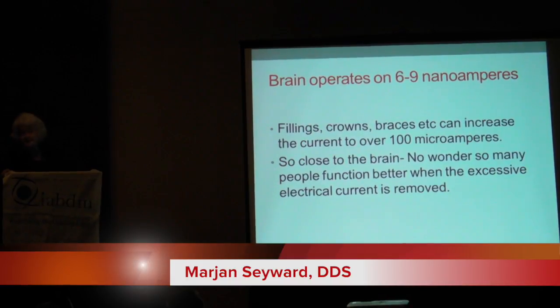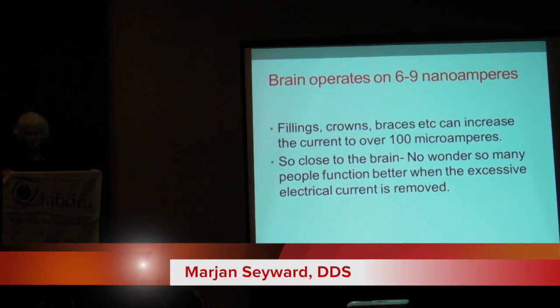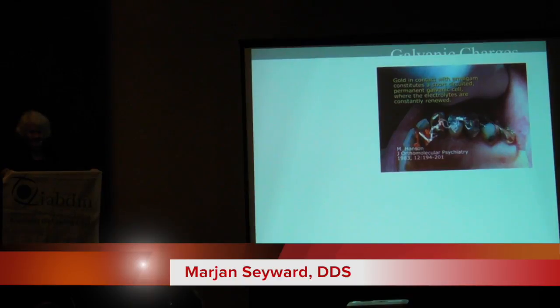The brain operates on 6 to 9 nanoamperes. So here you get the all-encompassing things of dentistry. You've got fillings, crowns, and braces. Can increase the current to over 100 microamperes. So close to the brain, no wonder so many people function better when the excessive electrical current is removed. Gold in contact with amalgam constitutes a short-circuited permanent galvanic cell, where the electrolytes are constantly renewed.